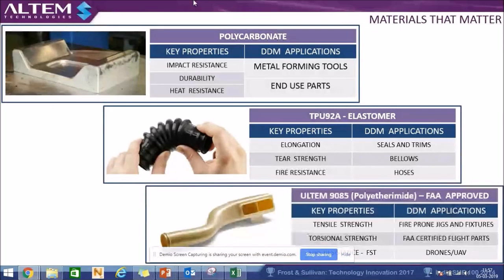Ultem, or chemical name polyethermide, is a material that we launched about 7 to 8 years ago, and probably that material changed.